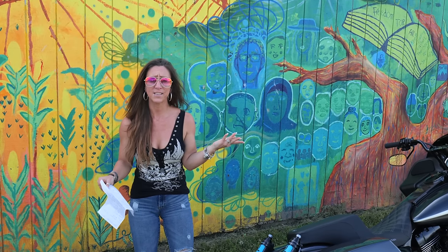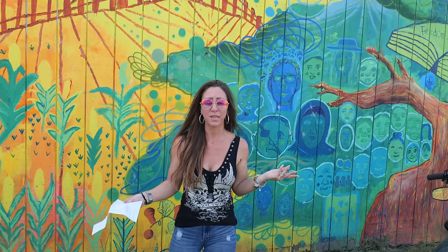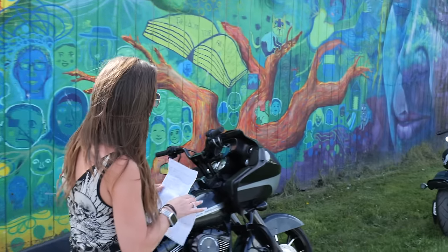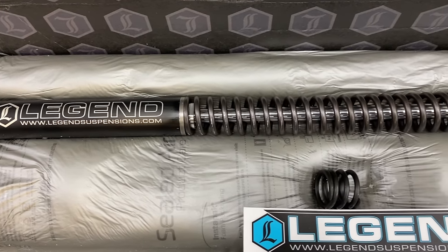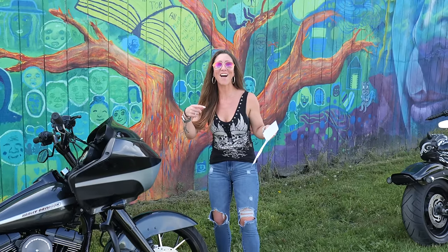Yeah, this is adding up, guys, right? This is crazy. That's not bad. It's fine. Some would say that's nothing. Some would say that's crazy. I might be one that says that's crazy. Front suspension, which was the 21-inch Axio. And that came to $899.95. Are you guys tallying this up?